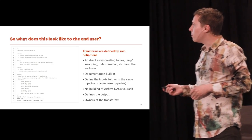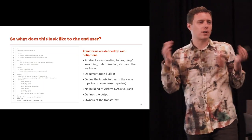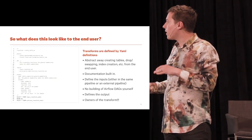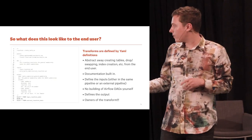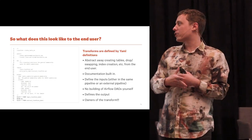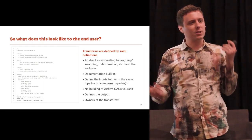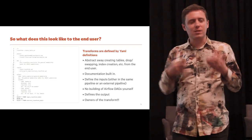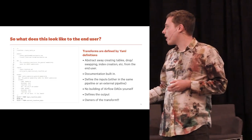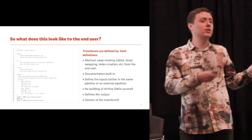So we define both the inputs and the outputs here. We also have documentation built in, and the documentation goes into the Postgres database comments. We have all of that built into this nice little YAML, and then we have the SQL at the bottom. At the end of the day, you just have to write a select statement, and it will create the table based on your select statement. It has monitoring built in. It has documentation built in. We'll explain some of those features down the road in this presentation. One other thing we have is owners of the transform. We define who is the owner at the company of this transform.